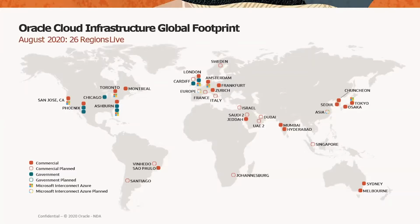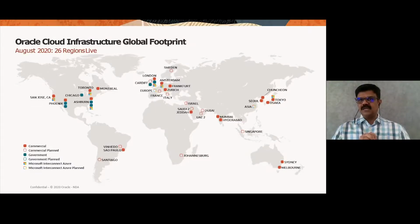There are a lot of vendors who have multiple regions, but this design point of having more than 1 data center available in the country is something very unique. And then you see these small dots of the Microsoft logo. I just want to spend half a minute on that. A year ago or so, we introduced the Microsoft partnership with Oracle, wherein we realized that between Oracle and Microsoft, we have a lot of customers in common, and you as customers want to leverage what is best in Microsoft with what is best in Oracle.